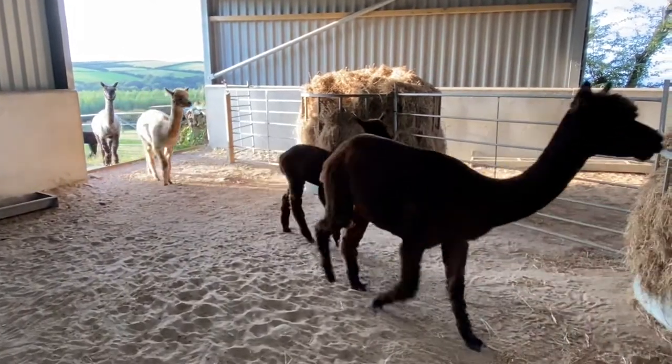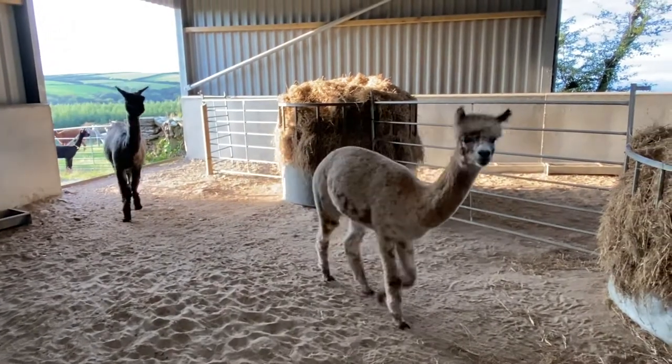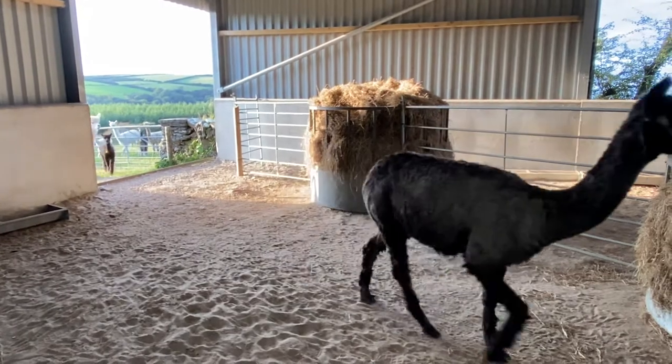That was Araminta, just went past. A little bit better today, I hope. And the alpacas are just coming in nice and steadily. It's time for their evening meal.